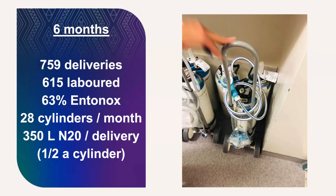In the interim, they were using what you can see in the picture, which is an Entonox D2 cylinder on a trolley, and they were using these, which they'd used in the past. They were declined the CapEx request to replace the mixers initially, and were told to continue on with using point of care Entonox cylinders in the interim.